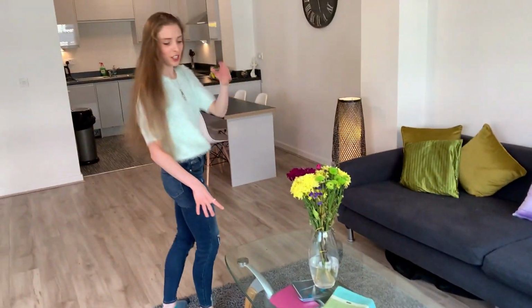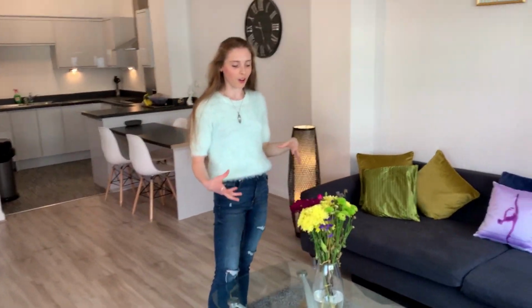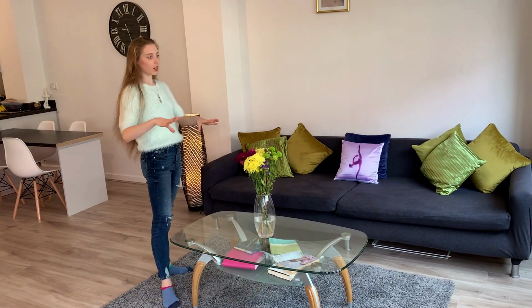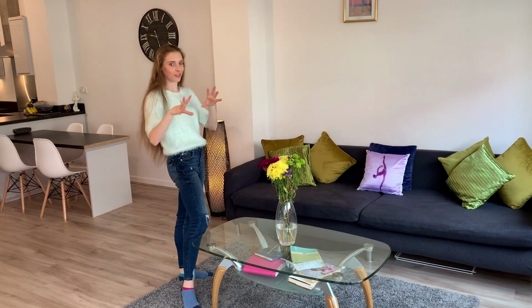I actually love this coffee table because something about the glass makes the room feel lighter. And really in this room, I really want to feel the lightness and just the joy that we have to be here. I want the room to reflect that, which I feel like it does. Still feel like maybe we're going to add some more decorations soon. We're just still moving in.